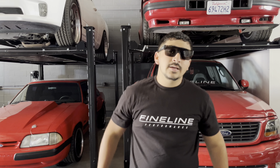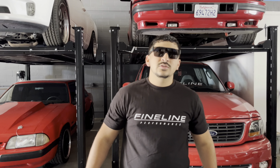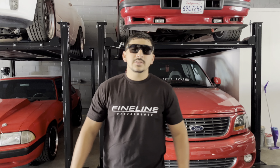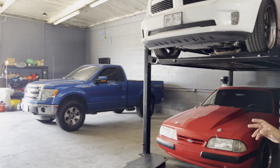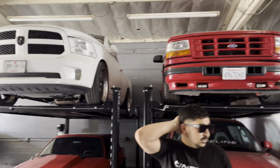Today, we're gonna be prepping for LA Madness. We're gonna be attending LA Madness this June 22nd at Irwindale Speedway. We're gonna bring out all of our cars. We're missing like all of our trucks, like four, five.